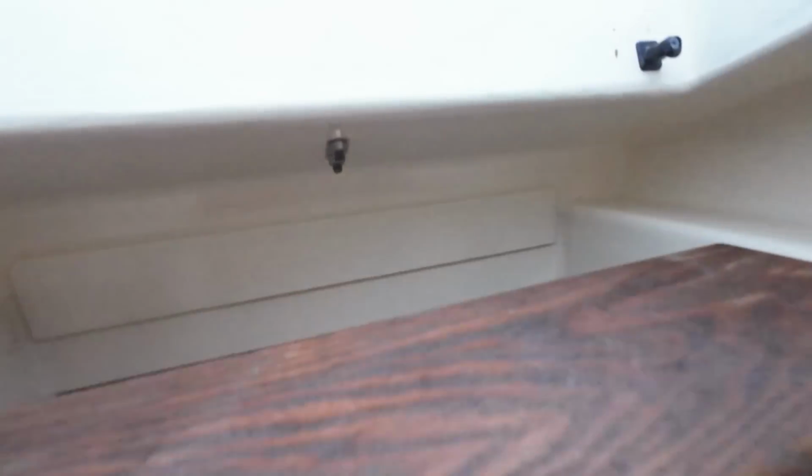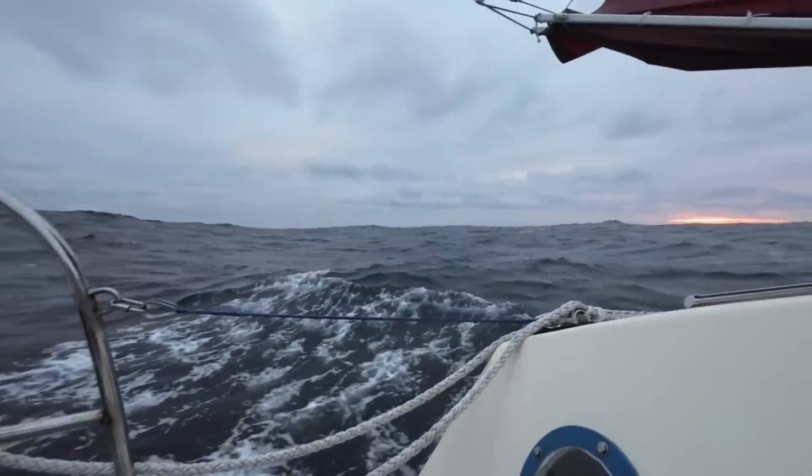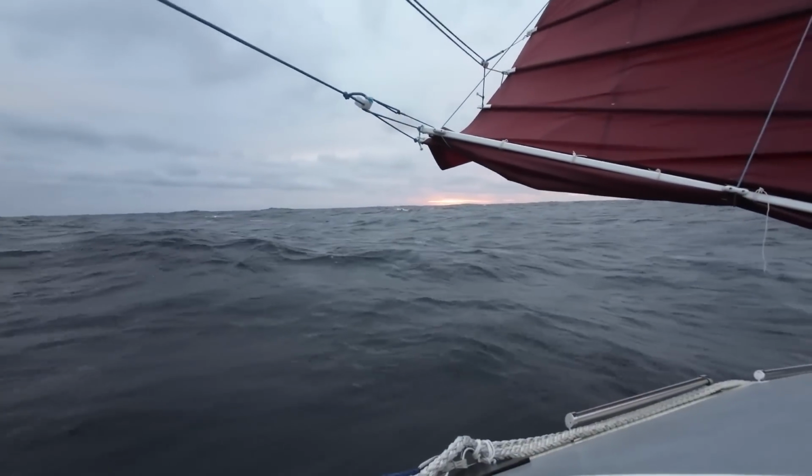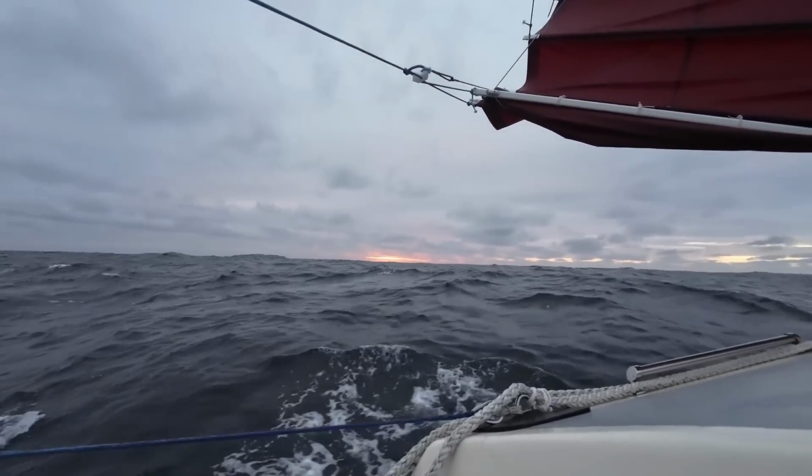Well, let's go take a look at this sunrise. Very nice, but it is overcast. Well, good morning, Rovers. It is our 14th day at sea, and we're about 200 nautical miles from Baltimore, Ireland.